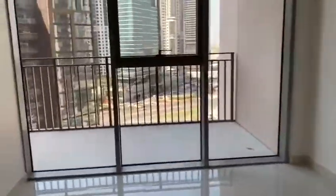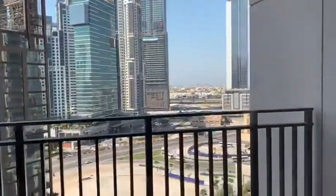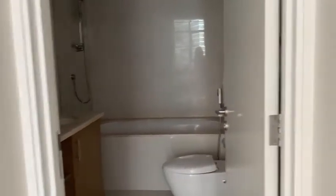So when we, this is 1 bedroom. We go to the bedroom side. View of the 1 bedroom room. And this is the washroom. Thank you.